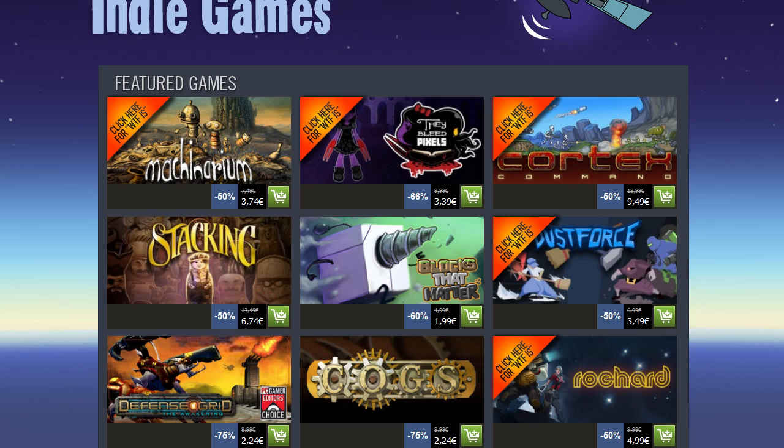Starting with Machinarium. There we go. I've already talked about this, and it's cheaper on GoG, so get it there. They Bleed Pixels, 66% off. $3.39, €3.39, and £2.37. That's a really good price for something that hasn't been out all that long. That's probably a recommend, honestly. I enjoyed this game quite a bit.